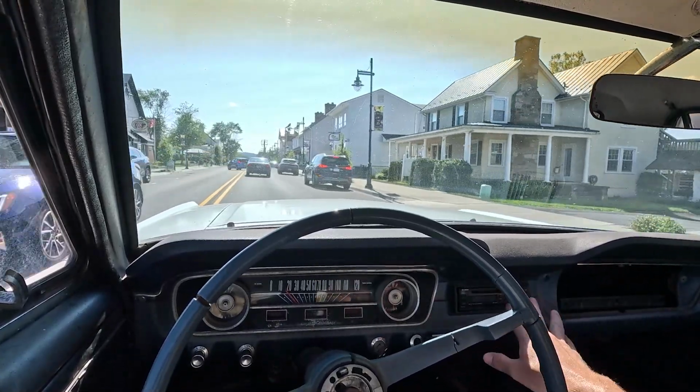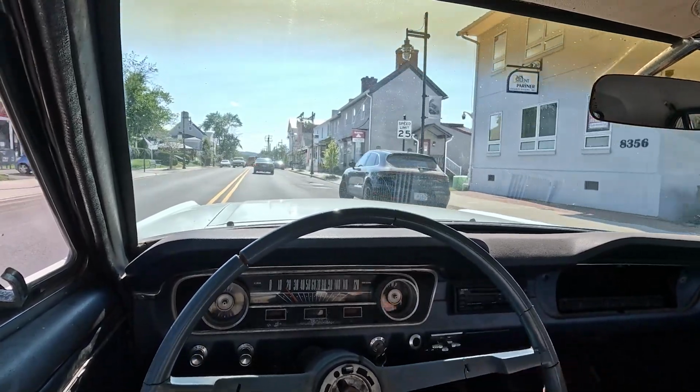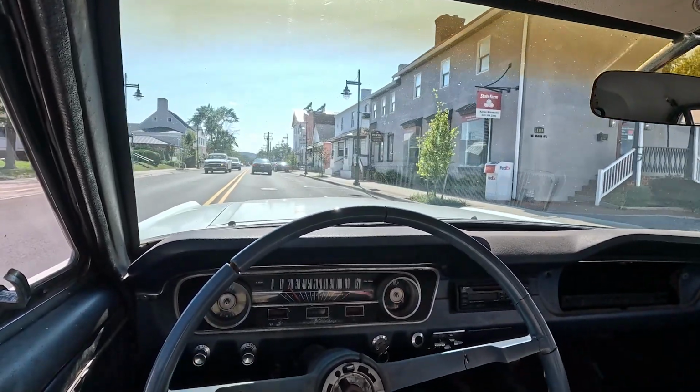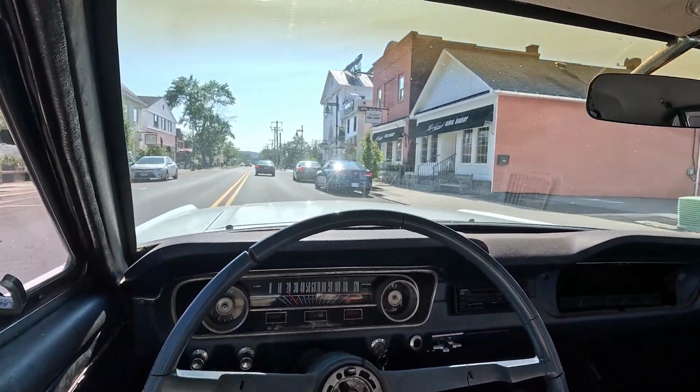Some other features we got inside. It's got a radio, aftermarket radio head unit here. It does not work right now. There are speakers in the back, so I don't know what's going on there. Like I said, we haven't gone through everything on this car. It's kind of an as-is vehicle.